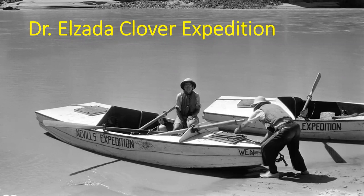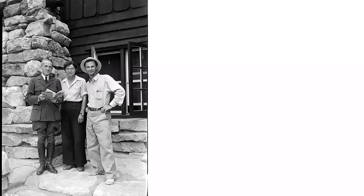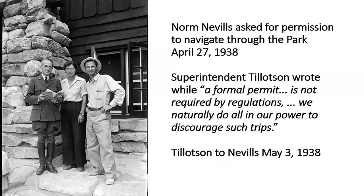She wrote the boatman leading the boats, a fellow named Norm Nevels, to contact the park to see if they needed a permit. And so Norman Nevels, on the right, did send a letter to Superintendent Tillotson requesting information about a permit. And Tillotson wrote back that a formal permit isn't required, but we naturally do all in our power to discourage such trips.